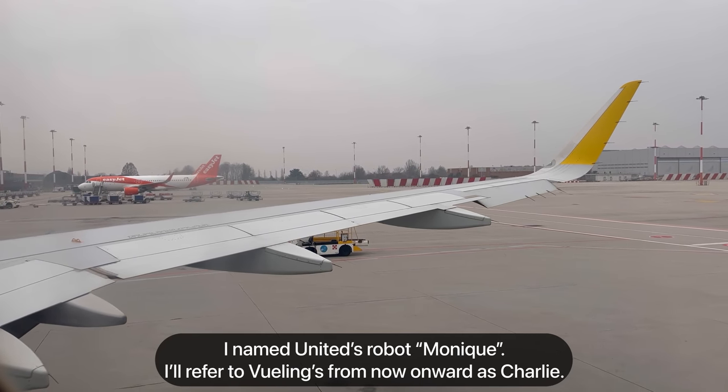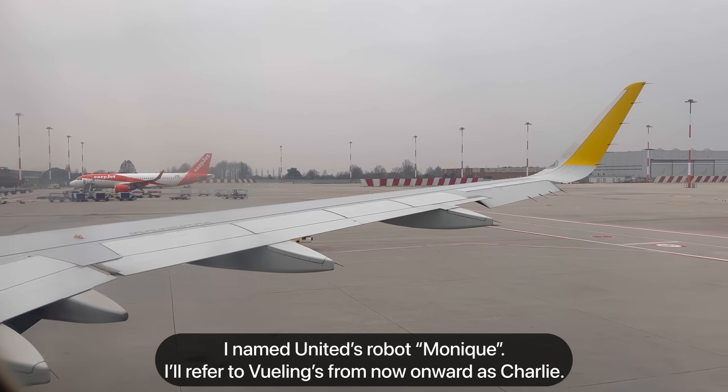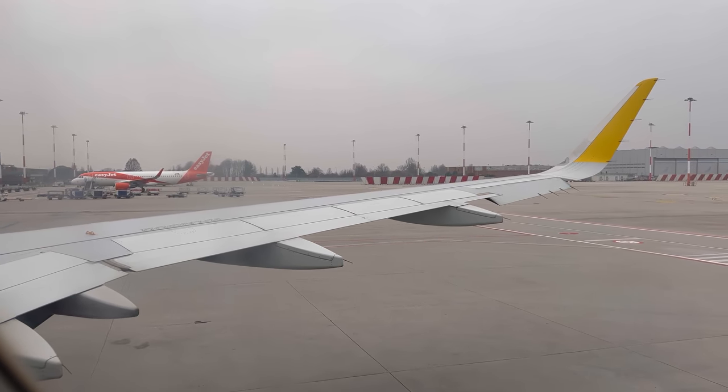Our Airbus A320 has 8 emergency exits. 2 doors at the front, 4 exits over the wings, and 2 doors at the back.